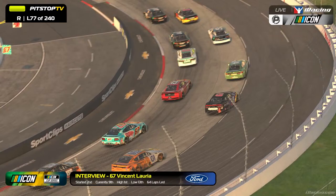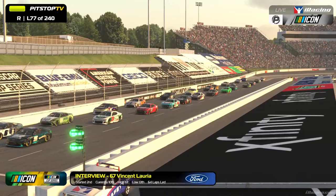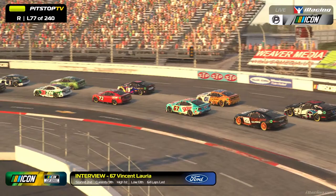Do you still want to pit here at the end of stage two, or are you going to try something, considering you can't go from the end of stage two all the way to the end of stage three without something happening, fuel saving or something? I'll probably just pit, try to win it on speed. There you go. We're coming to the restart. We'll get you back down to it. We appreciate your time. Thank you.